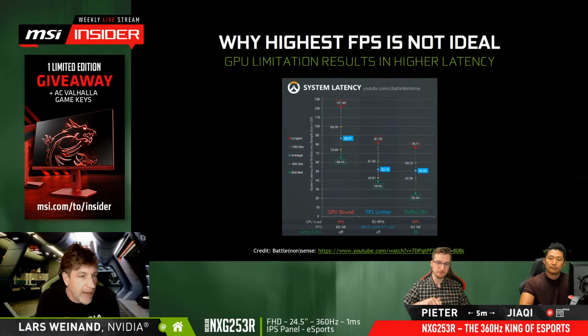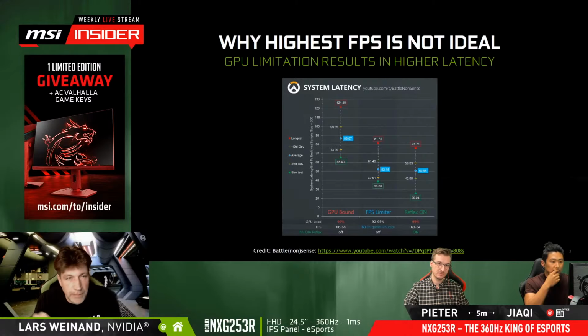In the middle, they have set an in-game frame rate limiter, in this case 60, and you see the latency goes down already, but you're stuck at a certain frame rate, and the variation is still much higher in general. If you have Reflex on, you get a better frame rate. It is fully adaptive to your scene, and the variation, which are the yellow bars here that show you where most of the time the variation is, it's much tighter.